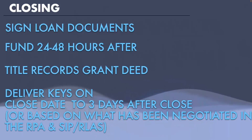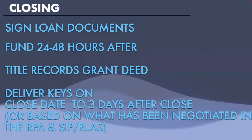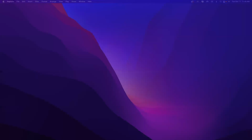Right, so that's it. Once you get to that point of signing loan docs, it moves very fast, and everything is going downhill. It's going to close fairly quickly, right? And that's why we need to make sure that we do the walkthrough prior to that. So as long as that all went to plan, you're going to close and get paid.